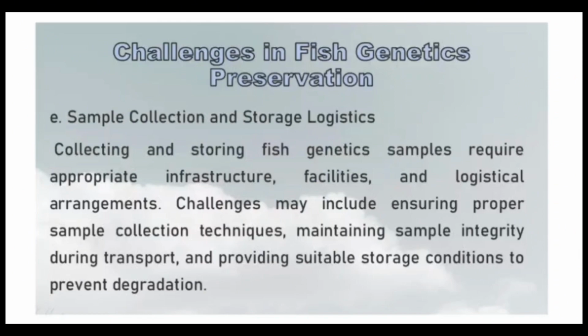The next is sample collection and storage logistics for fish genetics, which involve the establishment of appropriate infrastructure, facilities, and logistical arrangements. Challenges in this process include ensuring proper sample collection techniques to obtain high-quality genetic materials, maintaining sample integrity during transportation to preservation facilities, and providing suitable storage conditions to prevent degradation. These logistics are crucial for preserving the genetic diversity of fish species effectively and ensuring that the stored samples remain viable for future research and conservation efforts.